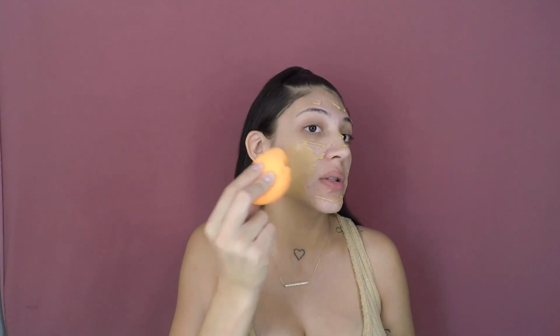I just apply this like this because it has a pump and it's super easy. Like I said, I like full coverage, so I do use a good amount. Now with your beauty sponge, see, this has a flat side and a pointy side. I use the flat side to blend in my foundation, and you're going to want to pounce this into your skin. Please do not go like this because you're just going to rub all the foundation away. So you want to get some coverage.